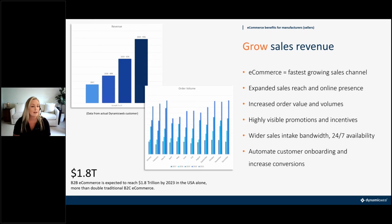And of course, increasing conversions from customers who may or may not know that you exist by opening up an e-commerce channel. Each product page contributes to your overall search engine optimization rate, your SEO. So the more pages you have, the better visibility you have to net new customers who might come in and find you that way as well. So increasing conversion is something that will increase that sales revenue for you.